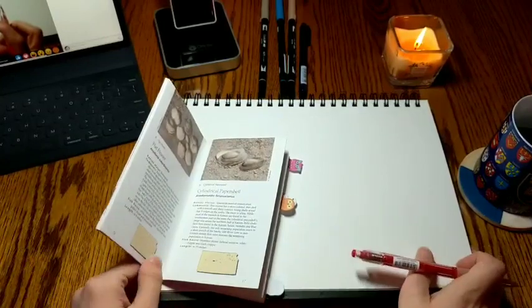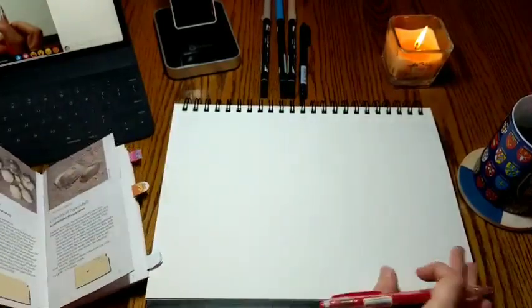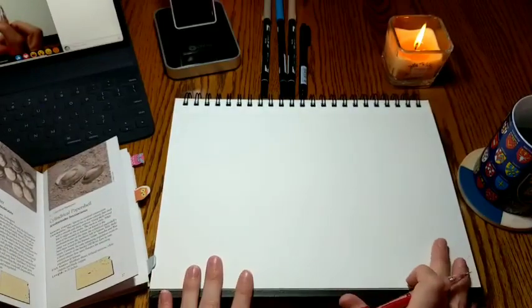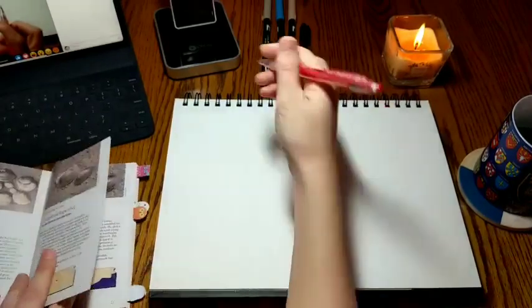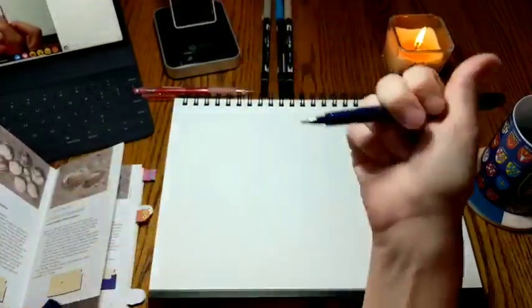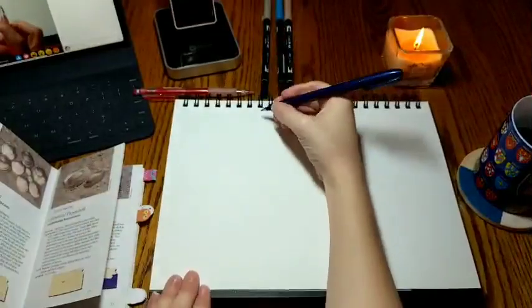I'm pretty excited. I'm going to start off, like always, by taking my journal page here and writing my intentions down on it. So today we're journaling mussels, and I'm going to mix it up a little bit and actually use ink and, gasp, a pencil today.